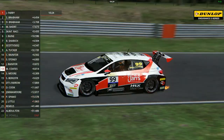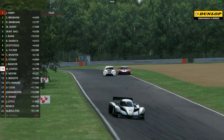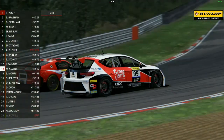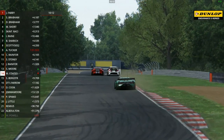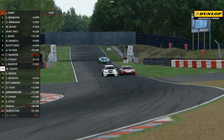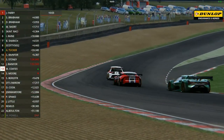Meanwhile, what's happened to Shields Bergstrom? He's dropped right away from them here. He's not even in the background of the picture, so Shields has had an issue somewhere as Sarah Moore tries to fight back now. The Ginetta gets back alongside on the way to Sterling's. Forced out wide is the Seat, onto the curbs, onto the grass. Right-hander coming up though. He's a bit further back, but he'll have the better line going into Clearways, and Max Coates will fight back. Terrific racing though between this pair.